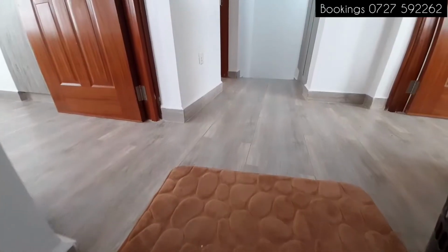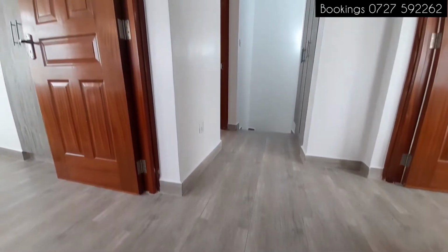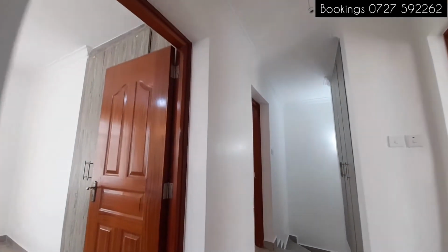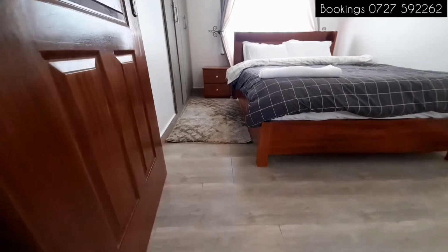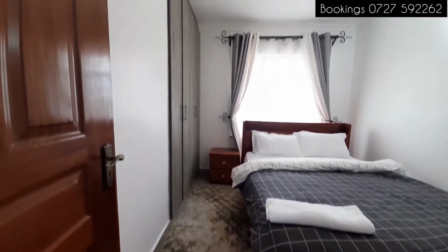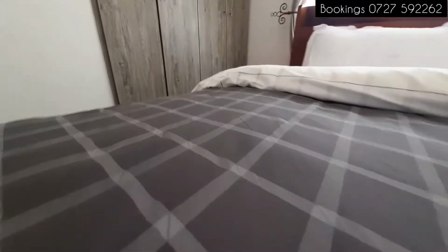On this level, we have this landing that leads to the 3 bedrooms and a shared washroom. Let's take a look at the bedrooms. Here is the first bedroom, which is similar to the second bedroom. Very elegant, very nicely done.